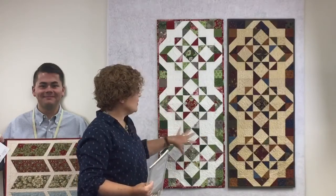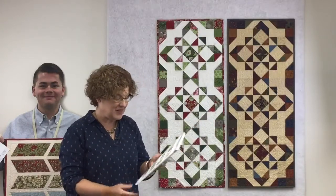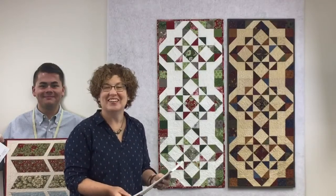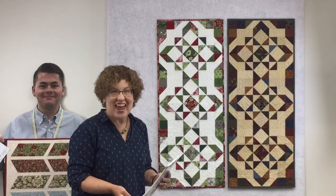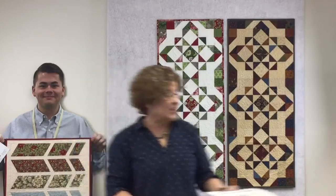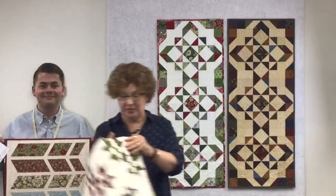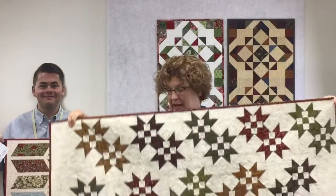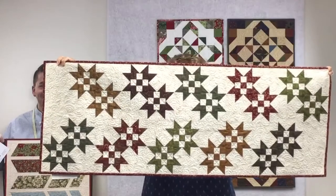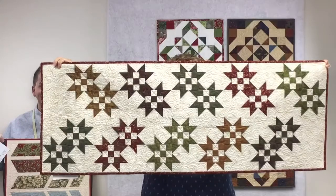All of these pattern names have British names, and so you can go on a little travel expedition as you are making these different runners and toppers. The next one I'm going to show you is Queen's Garden. This one is made in the beautiful new Holly Taylor line that we have in the store. So pretty. Queen's Garden.